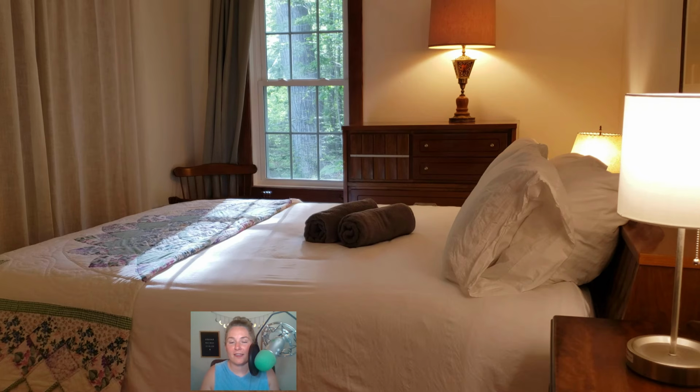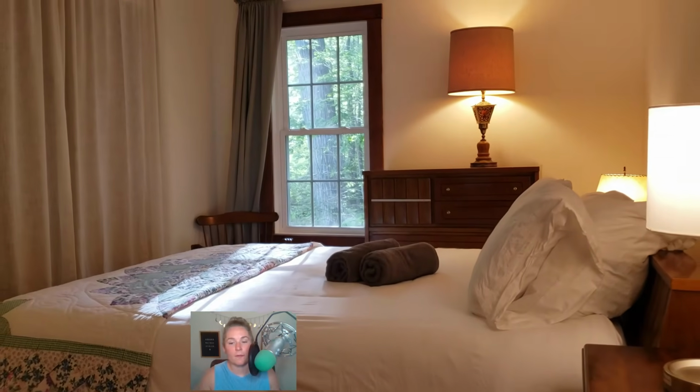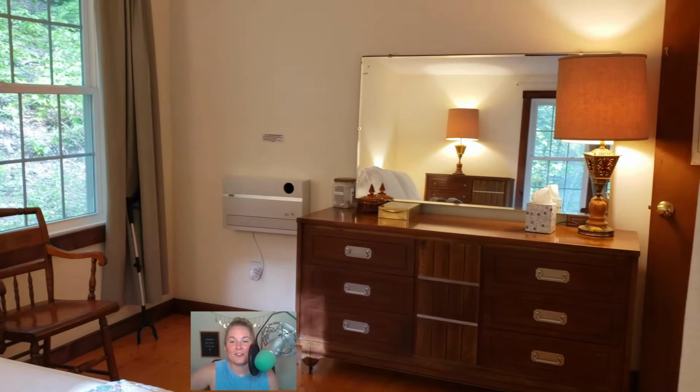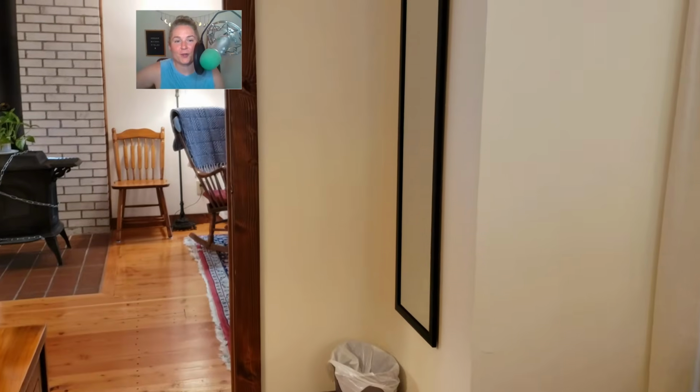So I find that these are great because they're still memory foam, they're still comfy, but they are definitely firm and a bit more on the dense side. So it's way easier to move around on these, but they're still super comfy. And they work great, depending on what your needs are. So I love them. Here's just one more angle of this room with our mirror and dresser.